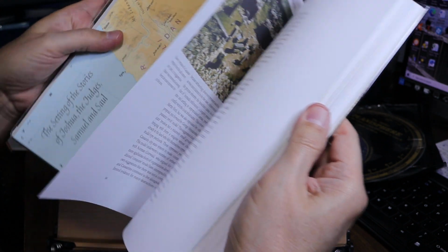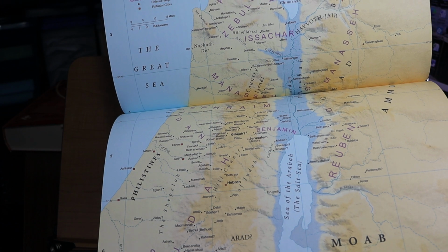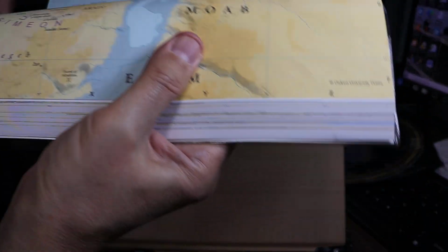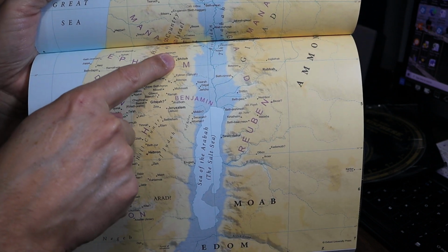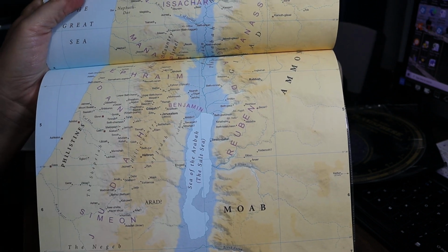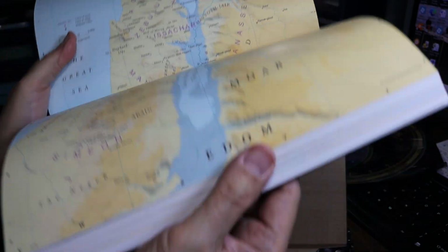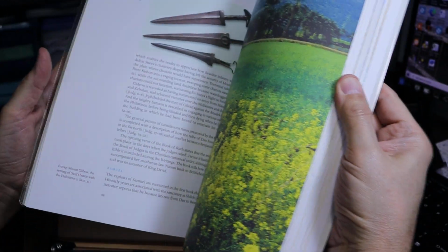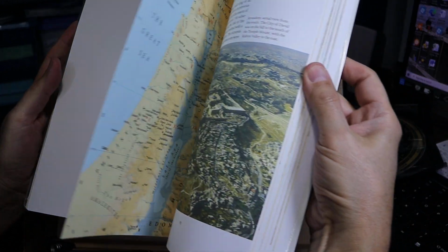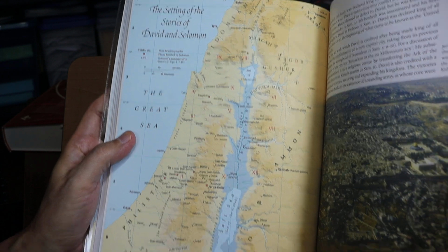One thing I do notice is that they don't have any guesses for the locations of ancient roads. But I think it would be just kind of interesting to know exactly how one went from Jerusalem to Shiloh, say, back in those days. My guess is that it kind of ran through these towns, the path, but I don't know that. It's not something that I've looked into. And the settings of the stories of David and Solomon, which I also used quite a lot.